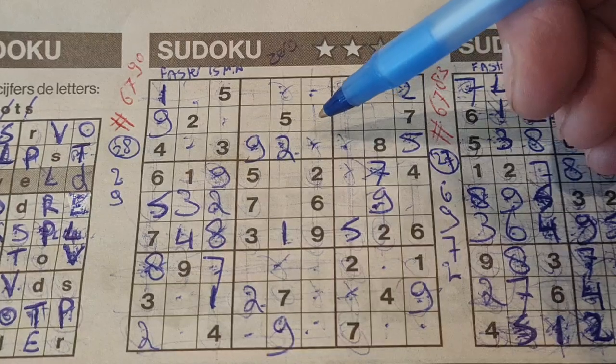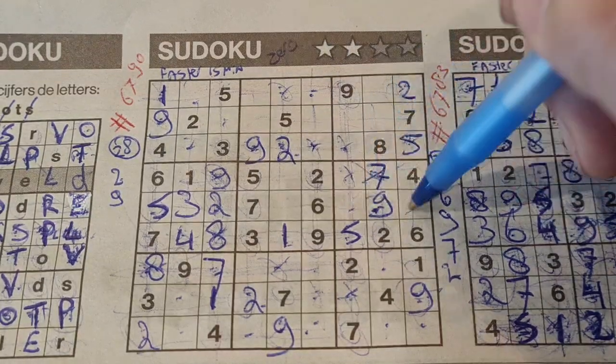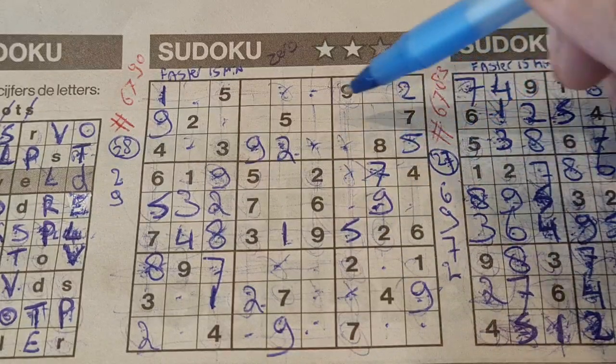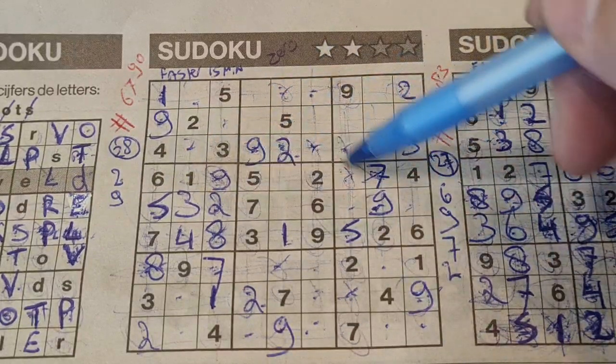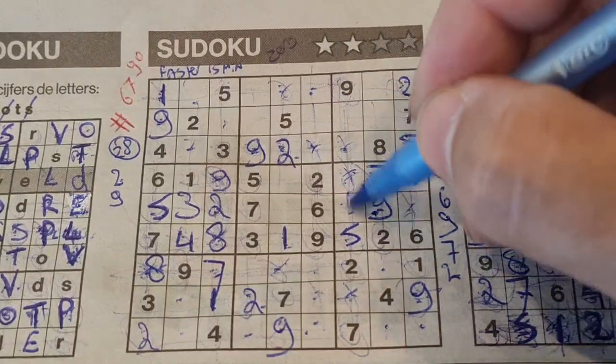Then, interesting. 3 missing numbers in this big square. One of the missing numbers is 1. We have a 1 in this row, so no 1 in this box. Here, 1 in the last column, no 1 in that box. So 1 box left for the 1 should be there.